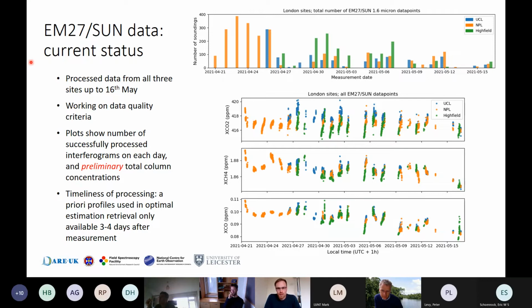I'm dominating the questions here. Apologies, Matt. No problem. So each measurement, it's a measurement every 75 seconds or so. So the temporal density is pretty good.